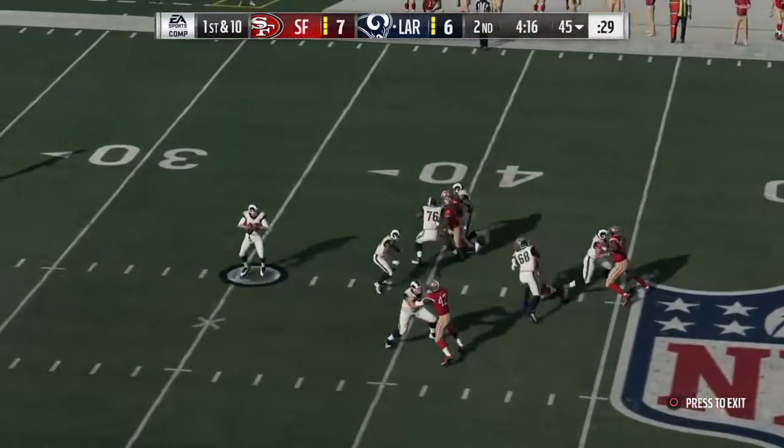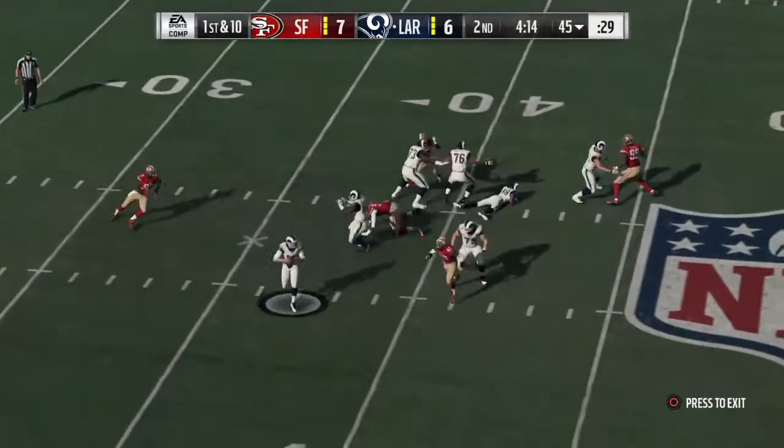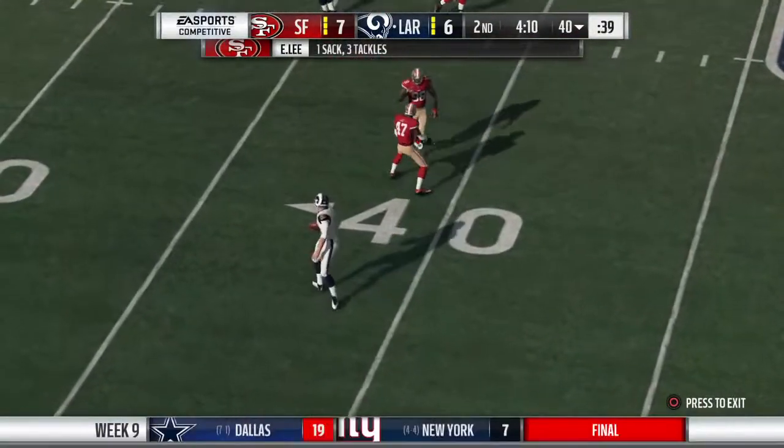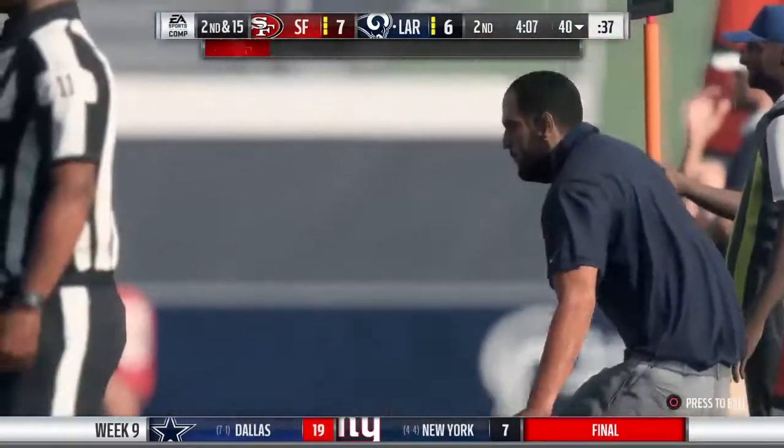Cornerback, safety, linebacker, all three will have deficiencies against the best tight ends in the game. And time finally runs out. He can't get rid of the football, and he's taken down.